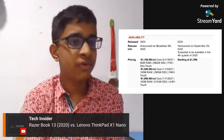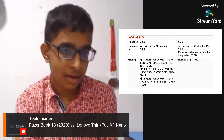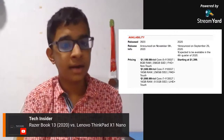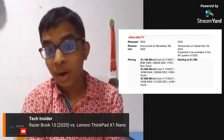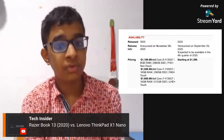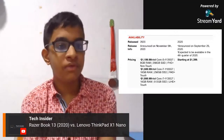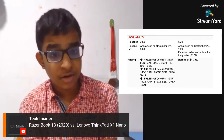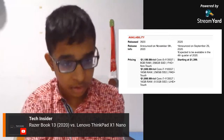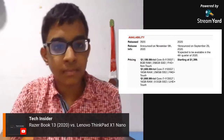There are some options for the availability and pricing of the Razer Book 13 2020, which is $1,599.99 for the Core i7, with the Core i5-1135G7 also available, Core i7 also with 16GB of RAM, 512GB SSD, and 256GB of SSD with FHD plus non-touch and UHD plus touch.